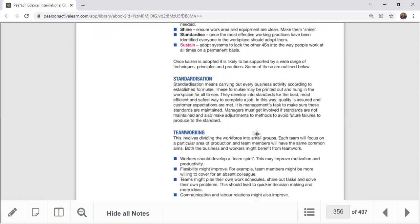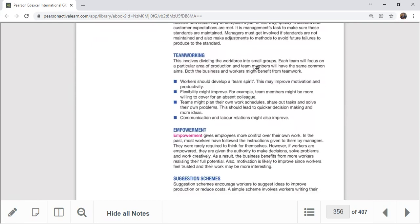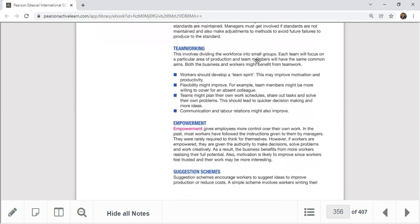Okay, next one is team working. We'll do team working and empowerment as well. Right, okay. Divan, can you read the team working paragraph, please?